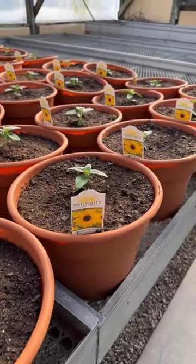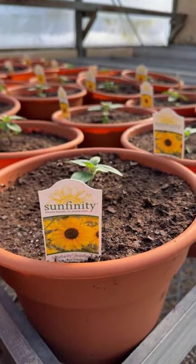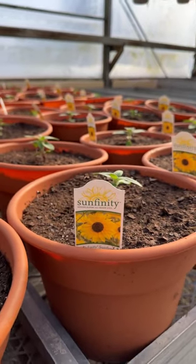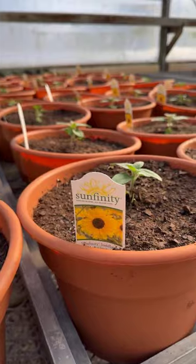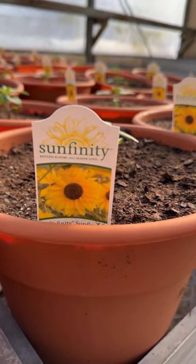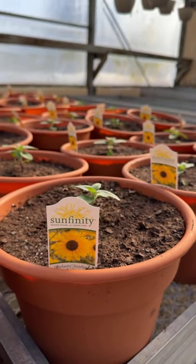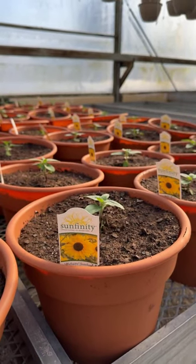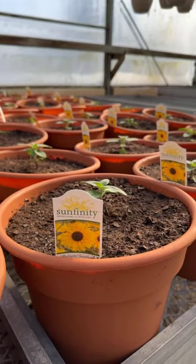These are like mini sunflowers. They don't get one sunflower, the whole plant is just loaded with sunflowers, and they're a hot seller for us. We sell out every year right away, but it's called Sunfinity, and you can see what that looks like. It's a shorter sunflower, so it only gets about 3 feet tall. And the entire thing just gets loaded with these pretty little sunflowers.